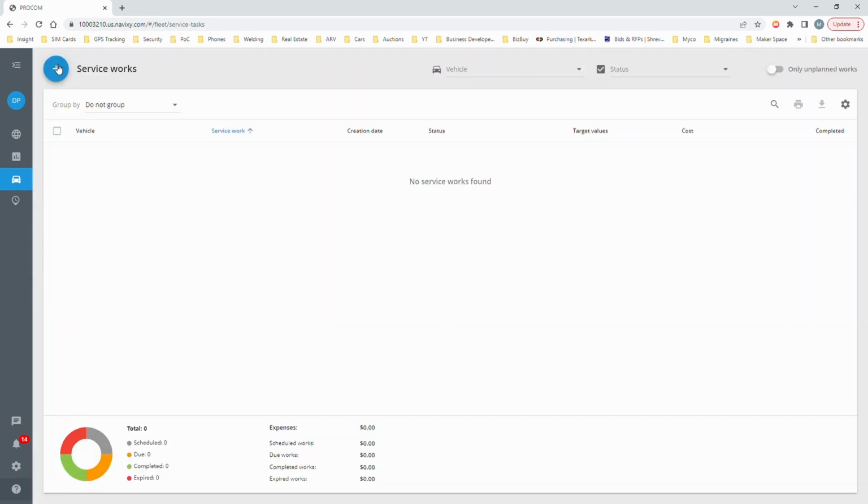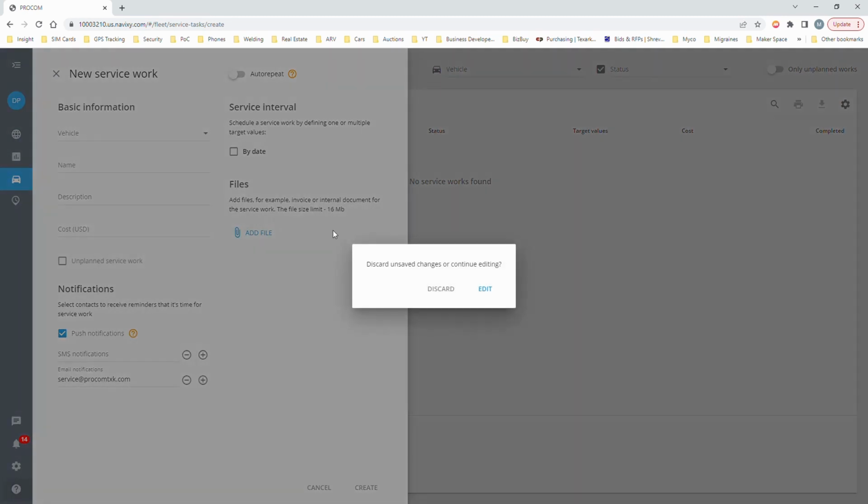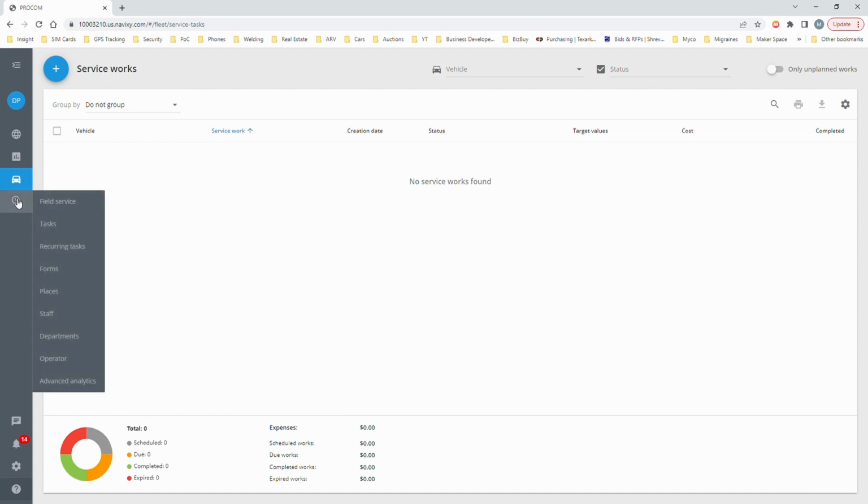Maintenance, I could add tasks here to do an oil change every 3,000 miles or whatever, rotate tires every 10,000 miles, whatever I want. Have it send an email or text message when that's coming due, and then keep track of what's scheduled, what's due, what's completed, all of those sorts of things in my maintenance records.